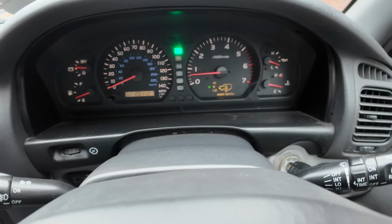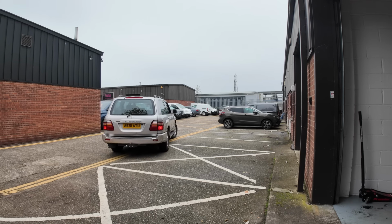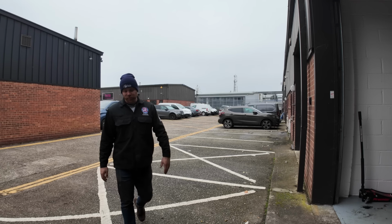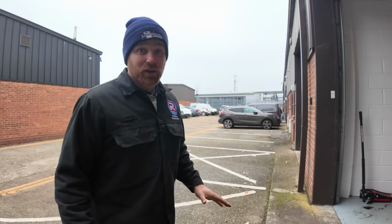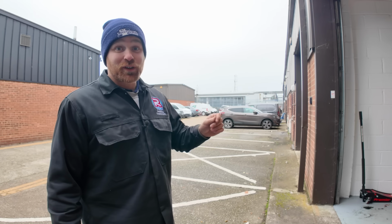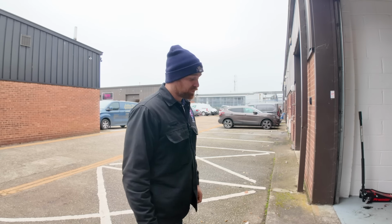So I just took her for a quick spin. The brakes feel lovely, everything feels lovely, and absolutely no lights on the dash. The airbag light's gone out. This car needs to go for its retest. I really hope that I have done enough to make that car road legal. Just fingers crossed. I'll tell you what, out of any car that I've had on this channel, there are none more deserving than that old girl to become road legal again and to come back from the dead, which is a tough old thing. Let's just hope I've done enough.